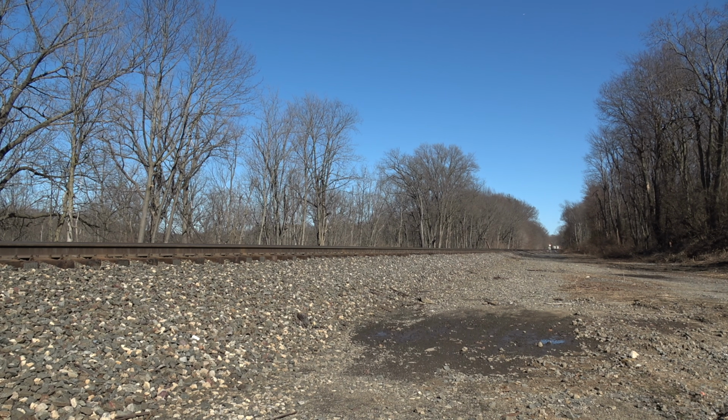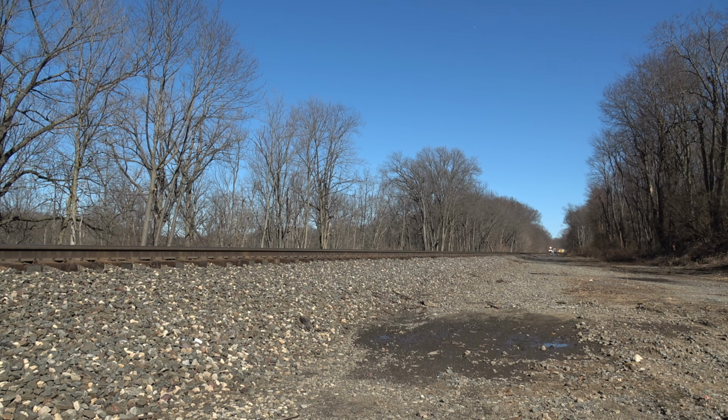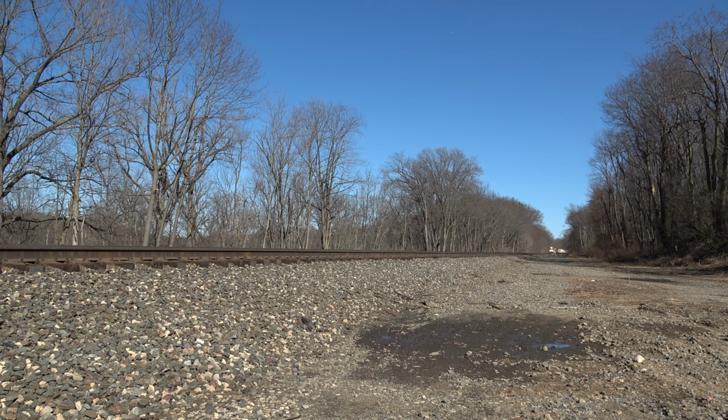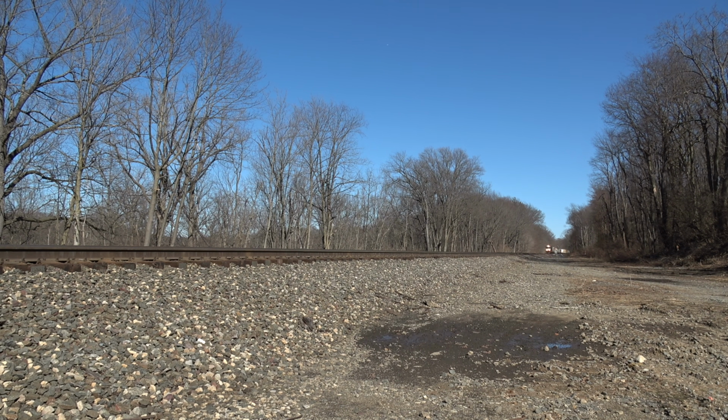After a very brief wait, NS39E appeared heading west. This train jump-scared us as there's no crossings westbounds have to blow for, and they're basically rolling down the hill, so there's very little engine noise. Glad I did get my camera started in time, though, because there was a Dash 9 trailing.